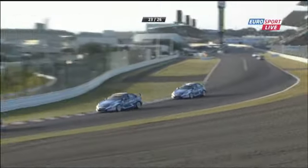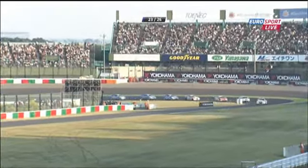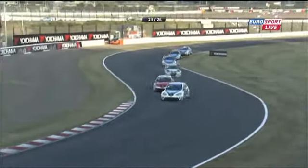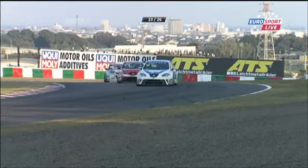D'Aste pulling away, over a second clear now, and that may be, at one stage Menu was 1.09 in front. That's almost the biggest lead we've seen anybody open up here. He's 1.06 ahead of Pepe Oriola, and that gap is growing as Tarquini is starting to really push Oriola very hard for second place. Bernani is still right there behind Tarquini's red and white Seat as well.